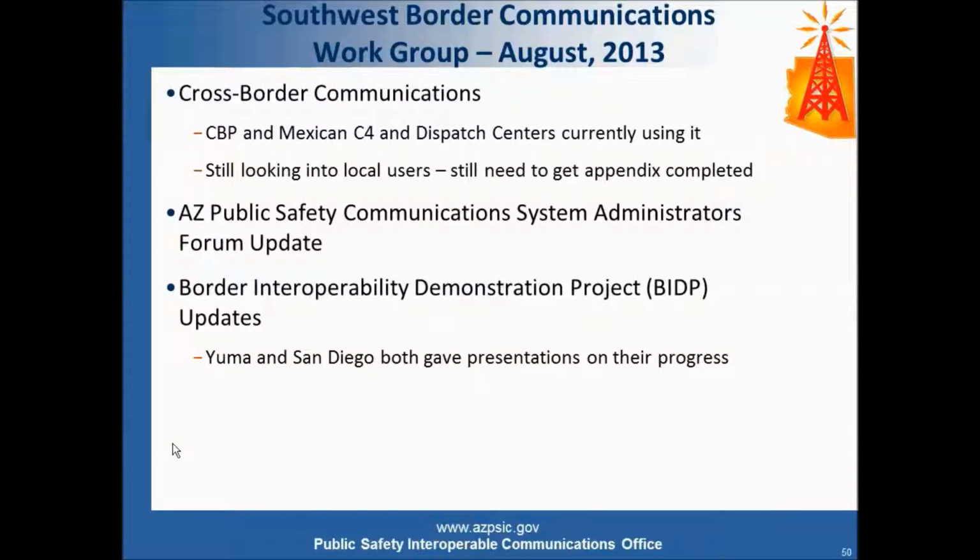Cross-border communications, this is a program that the Department of Homeland Security has been working on for several years now, and they finally have it up and running, and it allows the Border Patrol and then the Mexican C4, which is their dispatch center, which is basically their 911 center, to talk to each other. One of the challenges that they found, as I'm reading through their SOPs, is that sometimes the Mexican dispatch center speaks Spanish only, and it makes it a little challenging for the TICP because they don't know Spanish. So there are some things they're going to have to work through.